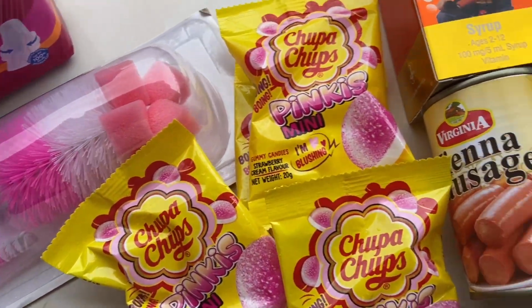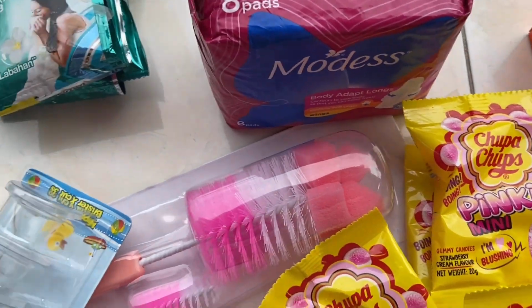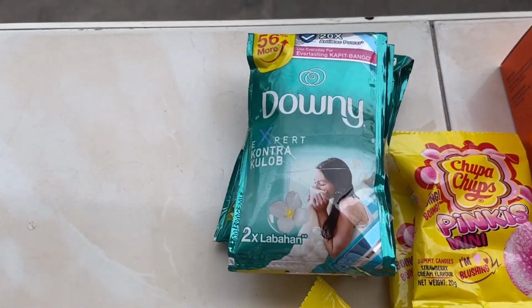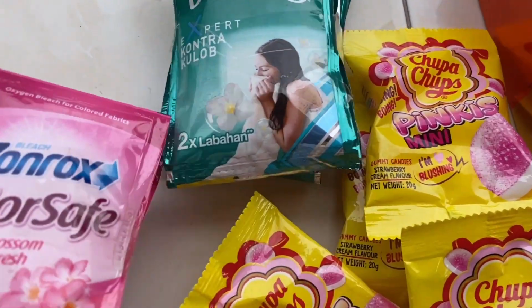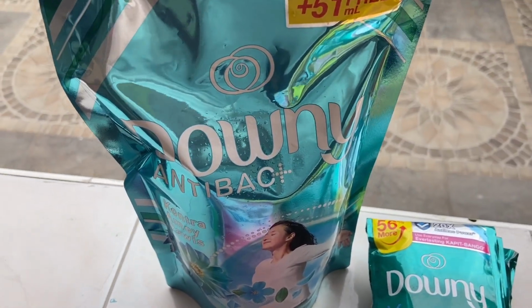Okay, ayan. And then, I also got this one. Malapit na kasi yung period, so gotta restock on that. And brush. Ano pa ba? Downy. I really love this one. It smells really good. Then Zonrox Color Safe Sachet Menta Spearmint. My favorite. I always put it in my bag.